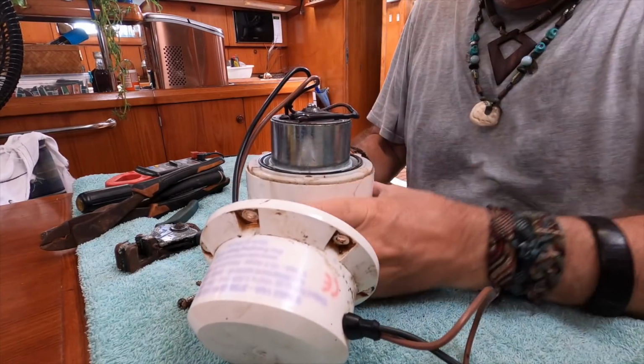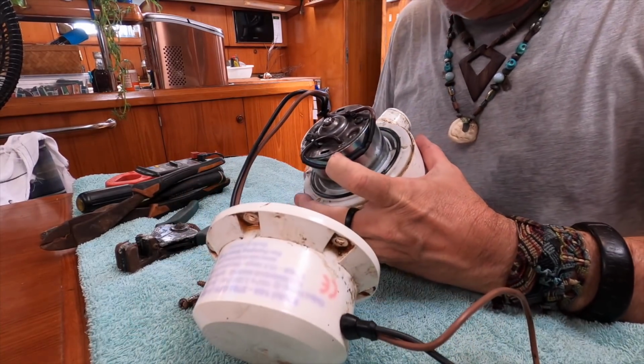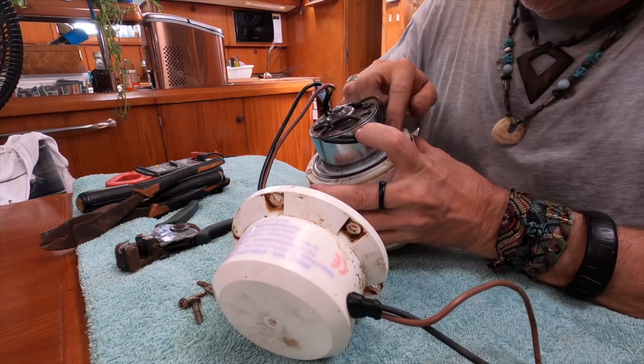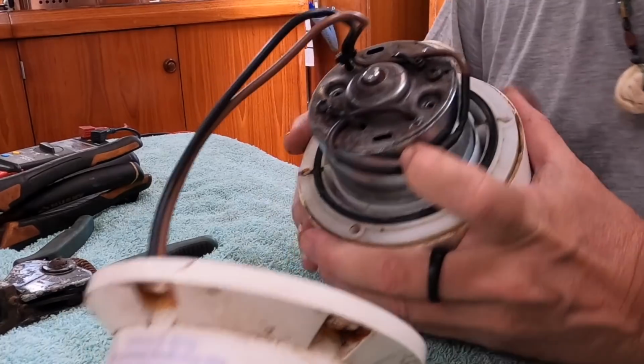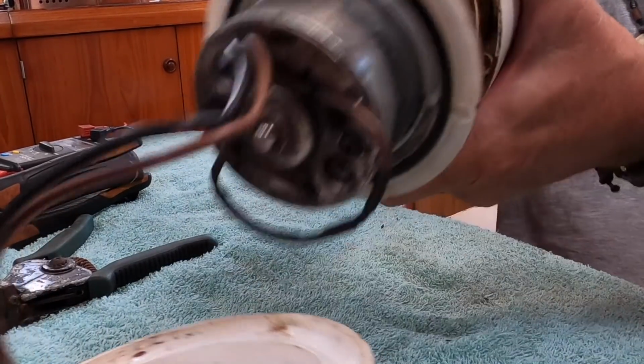Okay, and there's our electric motor. So everything is clean and dry inside, so the waterproof seals are working. That's good. You can see them here. That's the seal, and it seems to be fairly intact. There's no moisture intrusion inside the device.